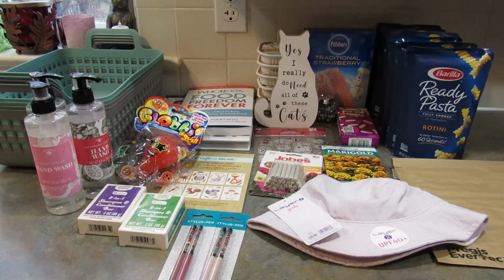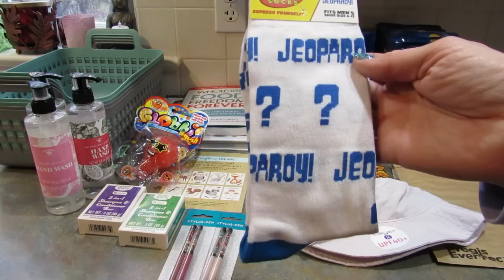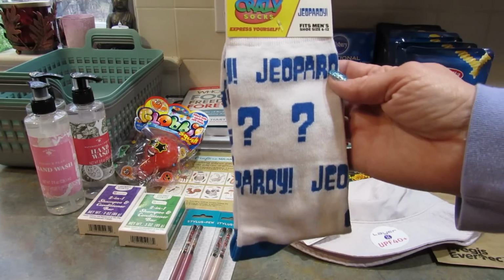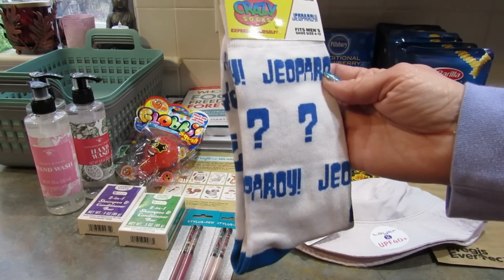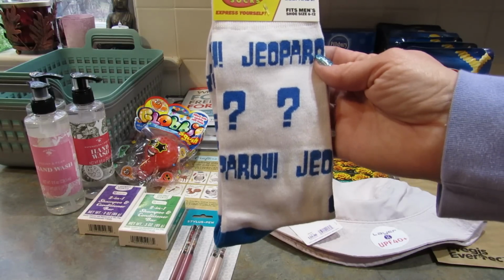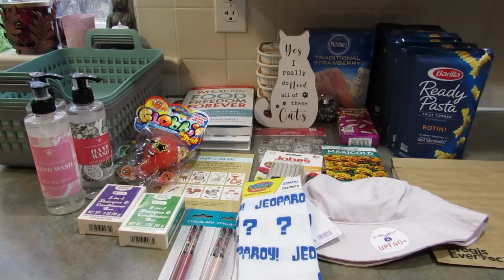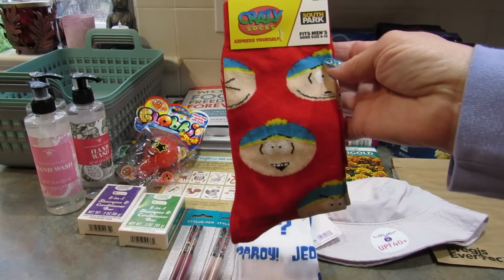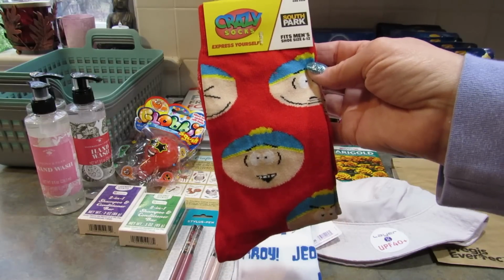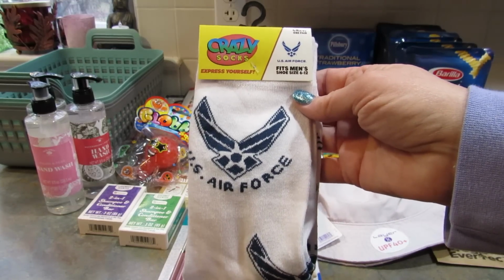So then I found these crazy socks. They were in two different stores. I can't remember which store was which, but anyway, this was at both stores. And it is the Express Yourself Jeopardy socks. They say they fit men's shoe size 6 to 12. So I got the Jeopardy socks. The South Park socks, I think, is that Cartman? I don't know them that well. But anyway, I got these. I got the Air Force socks.